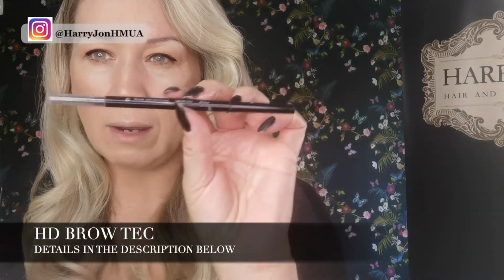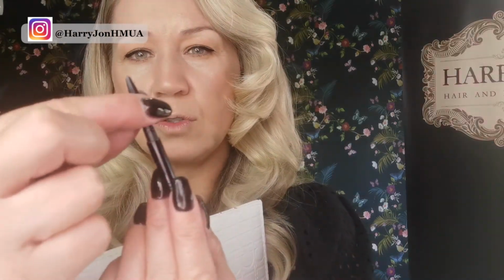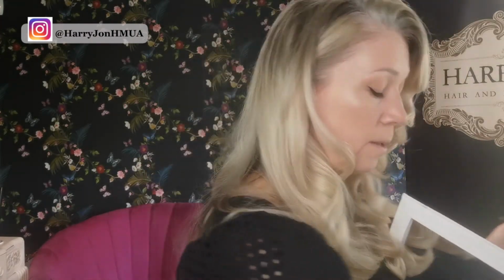Don't want anything to move up. Next, brows. No idea what she's got for brows on there, but High Definition Brow Tech has a little brush on the end, and then it's got a retractable pencil on the other side. So you can do hair strokes and you can make it look a bit like a powder as well. So line your eyebrows up.